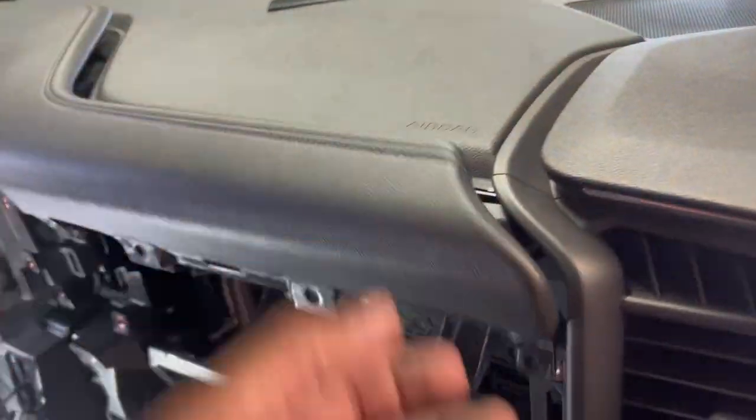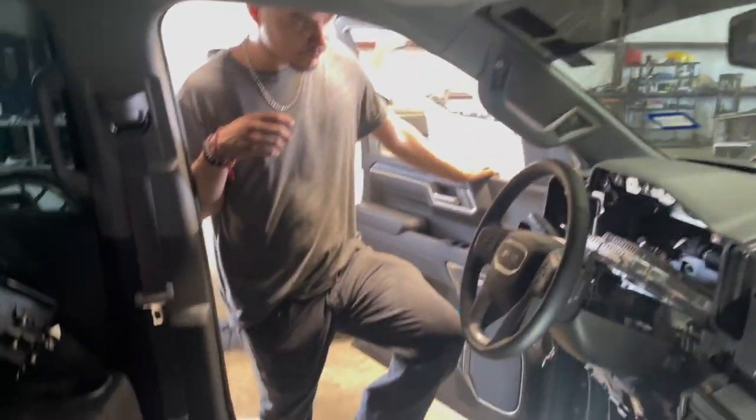A lot of it is you gotta take this off to get to that, to get to this, to get to that, to get to there.